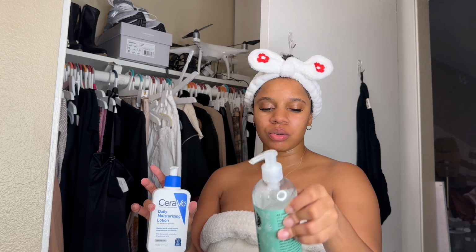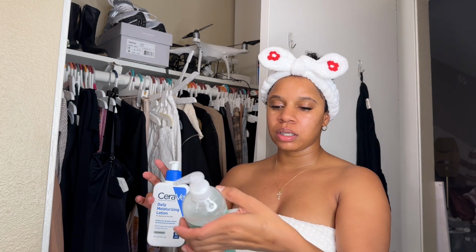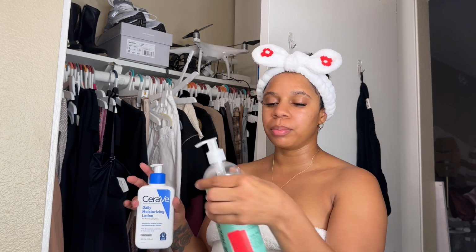I was like, hold on, then the actual bottle tells you all the benefits for your skin and hair and everything that it is good for. And the ingredients are just olive oil, vitamin E, and radish extract. So that was unique to me.